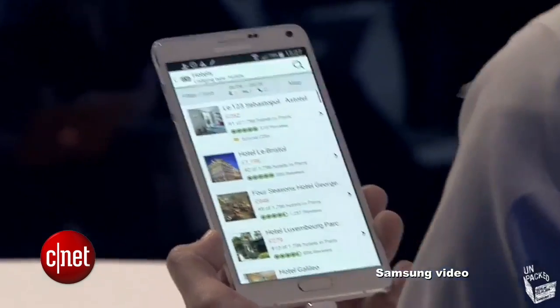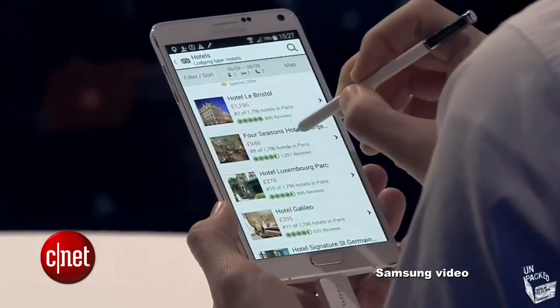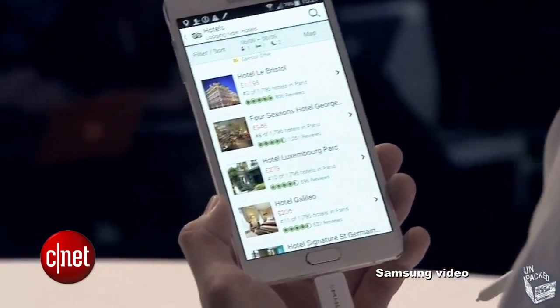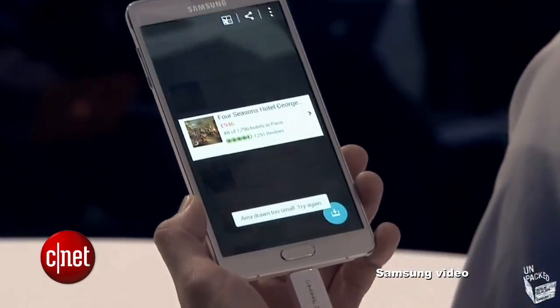Okay, let's plan this trip. So what I'm going to do, I'm going to look in TripAdvisor, okay? And I want to send her some information. So what I do is I open up Air Command, and I click on Smart Select. And I can actually choose images that I want to store.